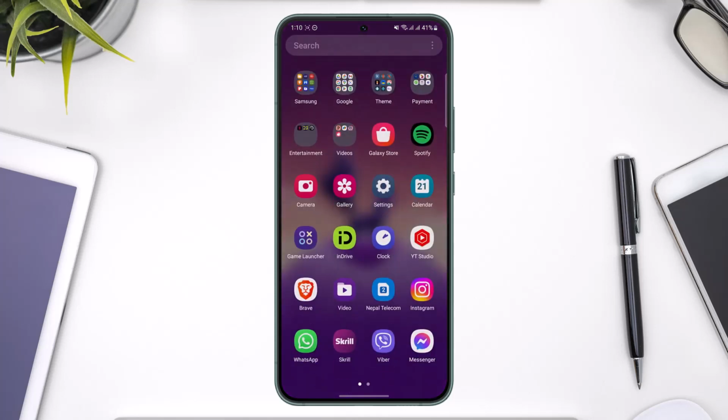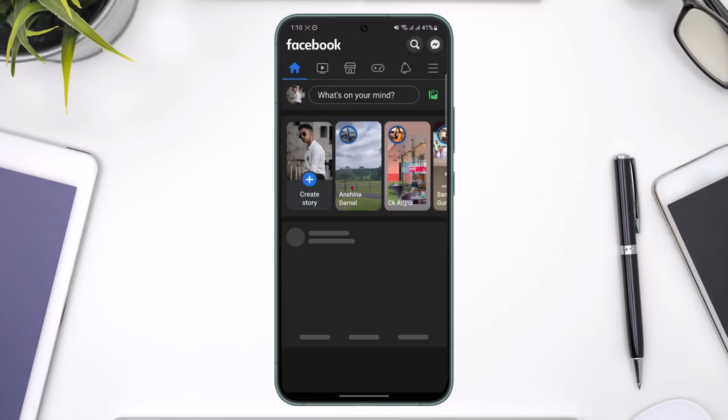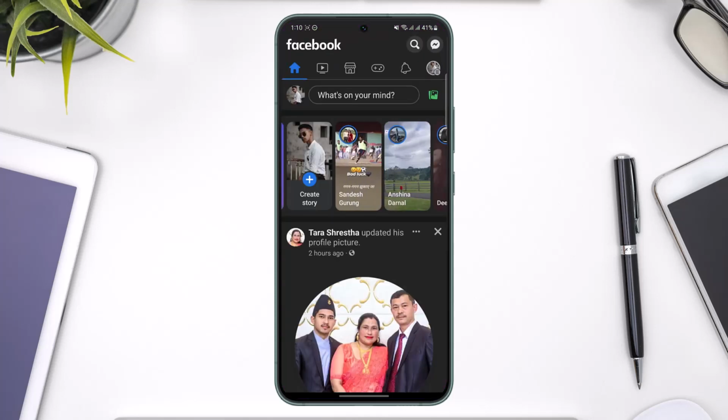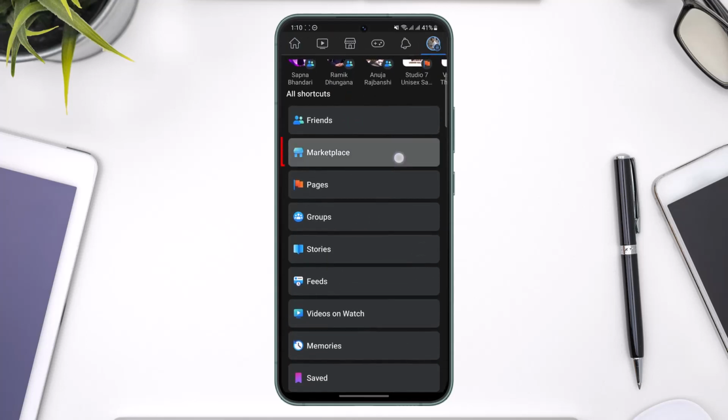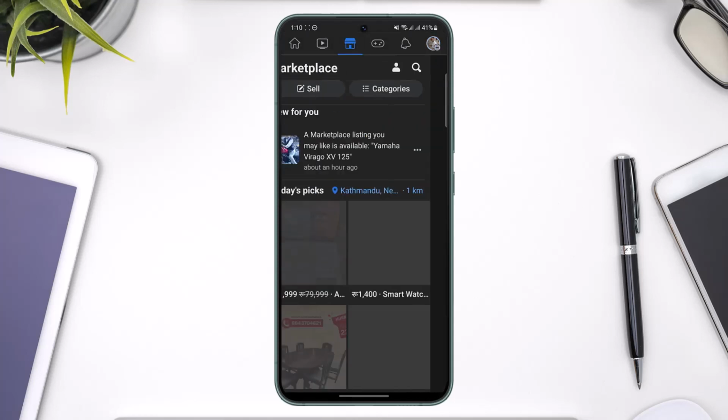First of all, I want you to open the Facebook application here, and make sure to look for the Marketplace icon from the top of the menu bar. Usually the menu bar features some of the most popular things that you use. In your case, the Marketplace option could be hidden. In that case, you can just tap the three lines icon, and then in the shortcuts tab, simply look for Marketplace here and tap on it.